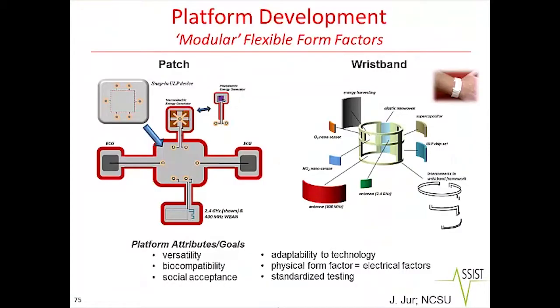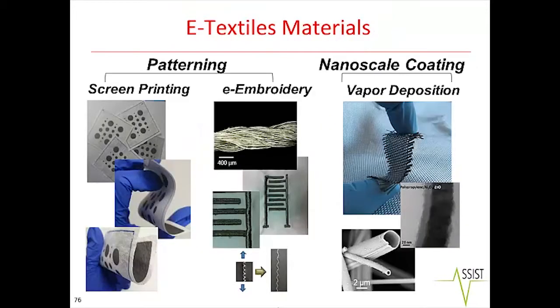And then we're very fortunate at NC State that we have a textile school. And so my colleague Jesse Jur has been making textile type patches in a modular form factor. Or this was actually an undergraduate project where we 3D printed wristbands and put thermoelectrics in them. But when we think about the picture I showed you of all the accelerometers, all in a hard shell case, maybe it doesn't have to be that way.